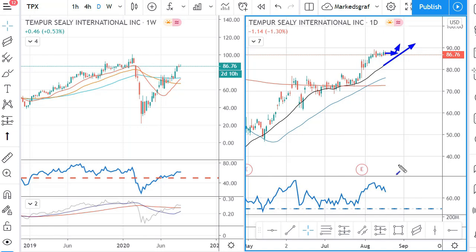So Tempur Sealy, the mattress and bedding product company, is the last one today. I hope you found some inspiration in these 4. It was the B&G Foods, the M/I Homes, the Rent-A-Center, and the Tempur Sealy. Now, this is just for inspiration. It is not a buy or sell recommendation.